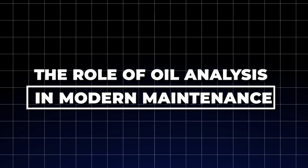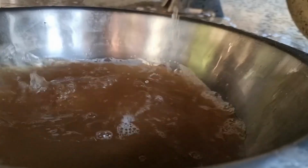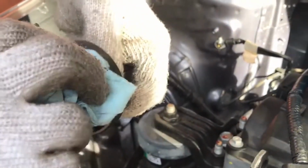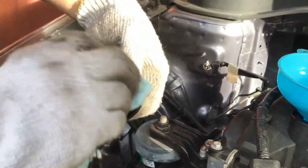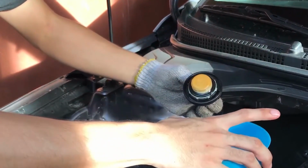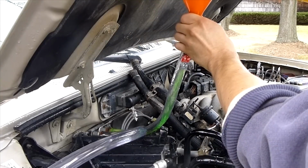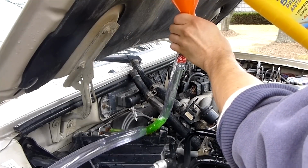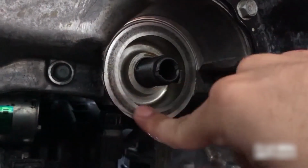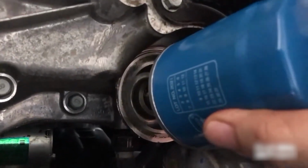The role of oil analysis in modern maintenance. What if you could predict engine issues before they happen? Oil analysis is like a comprehensive health check for your engine. By examining a sample of used oil, experts can detect contaminants, metal particles, and chemical changes that signal wear or potential problems. For new cars, this is especially valuable during the break-in phase, when debris levels are at their highest. This proactive approach helps identify hidden issues that might otherwise go unnoticed until they become costly to repair.